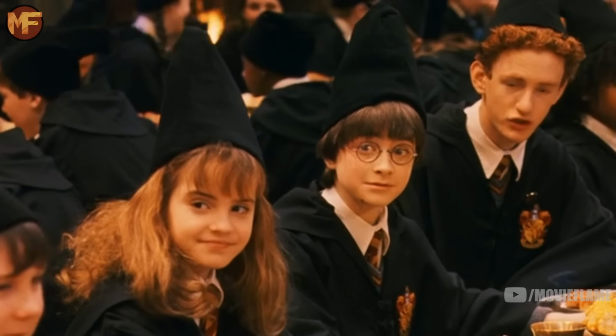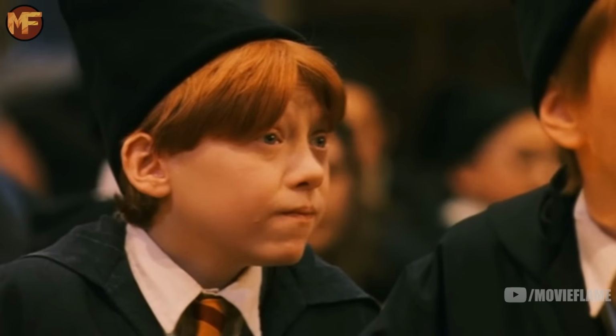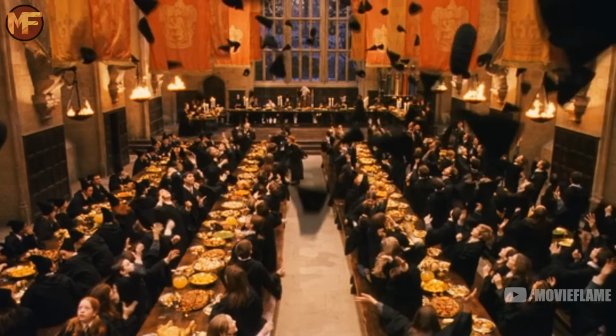The kids wearing hats at the final feast is actually what they're always supposed to be wearing in the books. It's not just for special occasions. The film of course had them wear it for the shot of the kids throwing their hats in the air, which is actually one of my favorite shots in this whole movie.